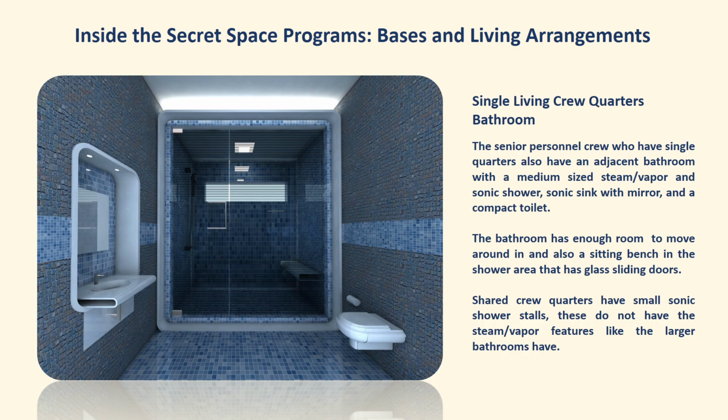Single living crew quarters bathroom. The senior personnel crew who have single quarters also have an adjacent bathroom with a medium-sized steam vapor and sonic shower, sonic sink with mirror, and a compact toilet. The bathroom has enough room to move around in and also a sitting bench in the shower area that has glass sliding doors. Shared crew quarters have small sonic shower stalls. These do not have the steam vapor features like the larger bathrooms have.